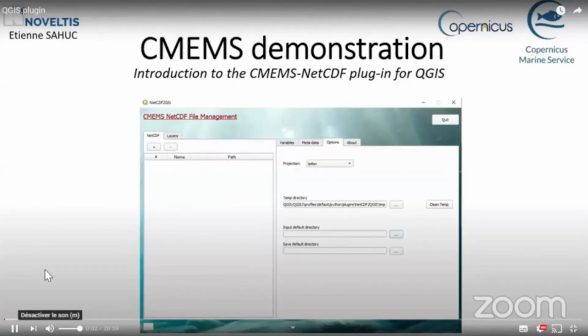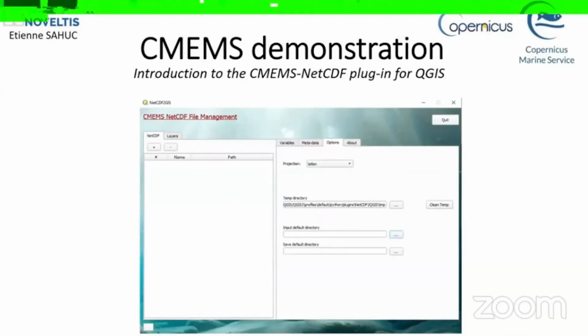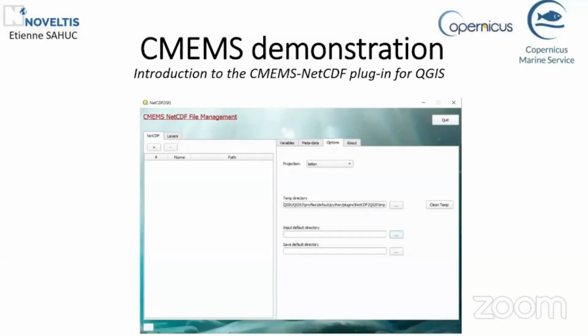Hello everybody and welcome to this CMEMS presentation and demonstration. I'm E. Sahuc from Noveltis and today I'm going to introduce you to a new QGIS plugin developed by Noveltis for the Copernicus Marine Service, which enables easy NetCDF file manipulation. NetCDF is a common file format used for meteo and oceanic data which handles several variables. All data available for free on the Copernicus Marine Service are distributed in the NetCDF format.